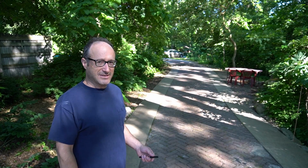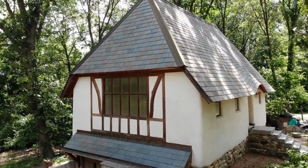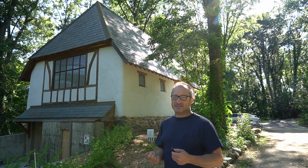Now let's take a look at the new Cob House, which is part of the same property, just down the brick driveway. This is the Cob House that I started in 2016, have been working on gradually. Now we're on to the finishing steps.